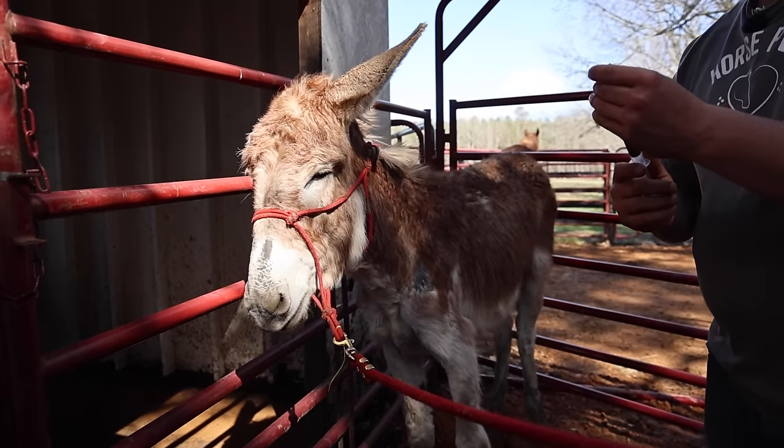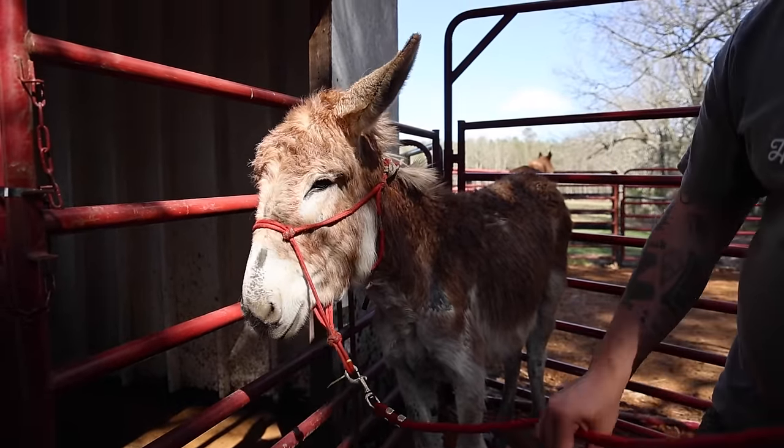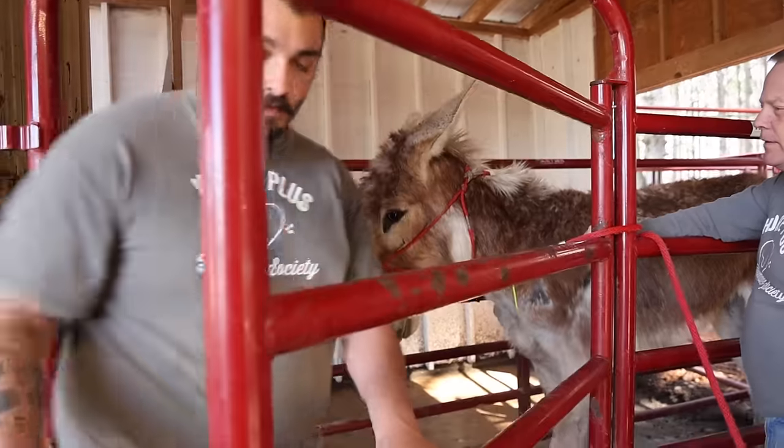Wow. Oh, he's so cute. He is kind of a big baby still. Look, he just made a grumpy face. I'm so sorry, it's all necessary. We have a baby donkey who appears to be very healthy, so we're doing all of his intake. He's so cute, and he's gonna be gigantic.